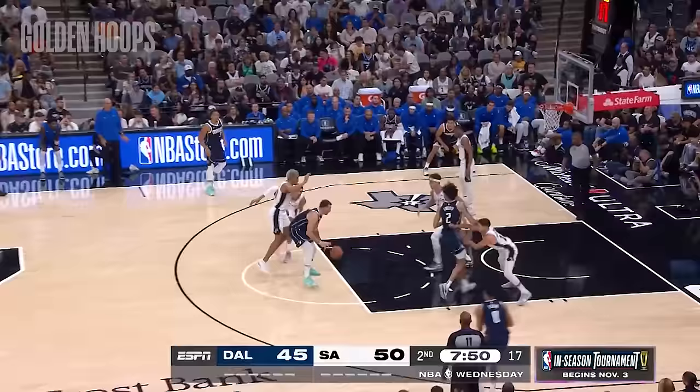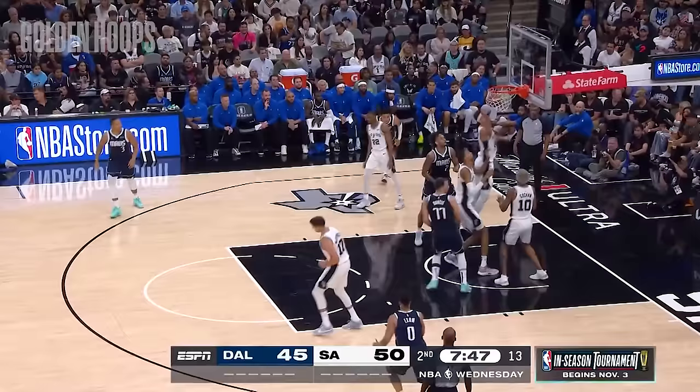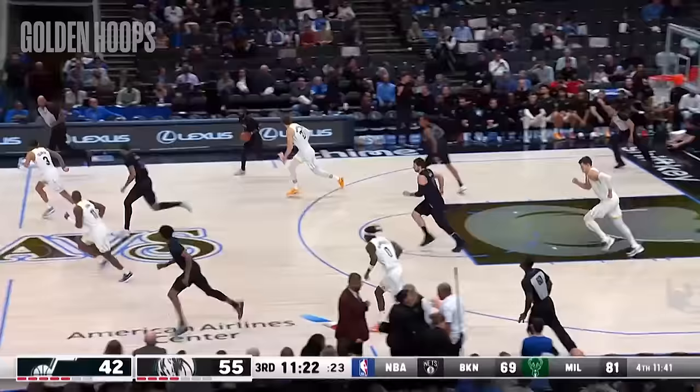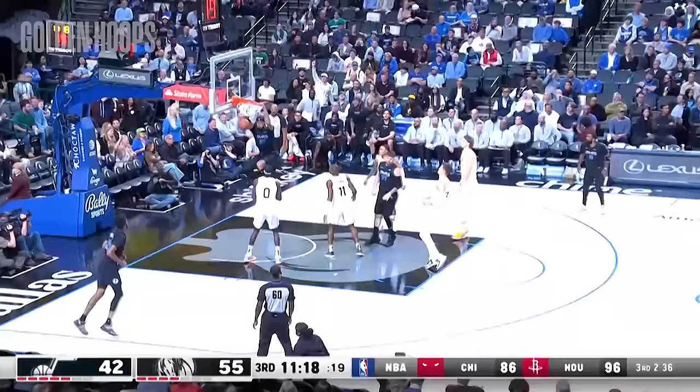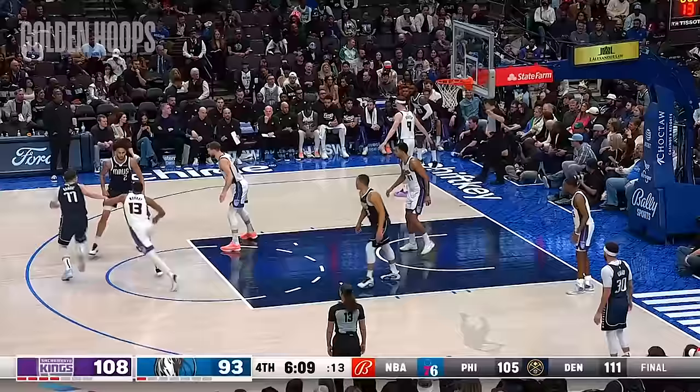San Antonio in front. Doncic pedals his way into the paint. The patience. Bad entry pass. Nice deflection. Dallas transition. Oh, yeah. Daniel Gafford is A-OK. Try and ward him off. 0 for 6 from the floor for Paul George, and here's Luka.